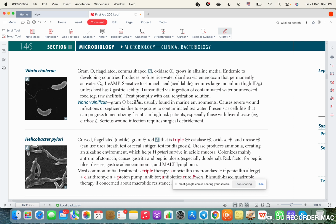Okay, so it is treated promptly with oral rehydration solution. Which antibiotic do you give in case of Vibrio cholerae? Which antibiotic should you give? Is it doxycycline or aminoglycosides? Got you. Nothing. You only give the oral rehydration therapy.